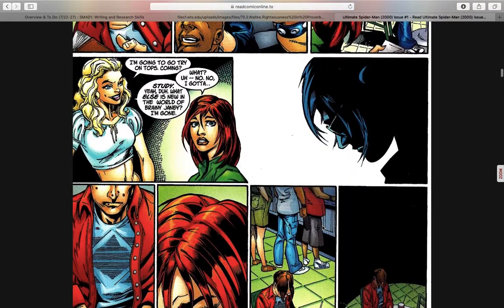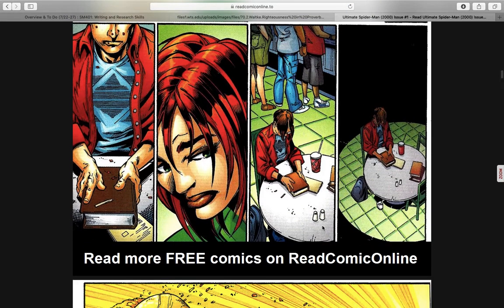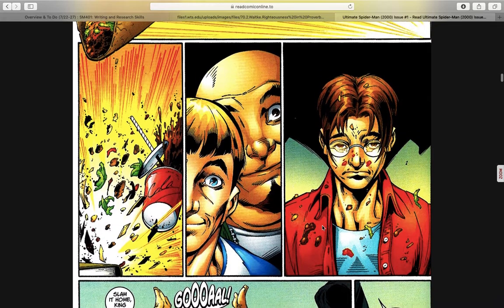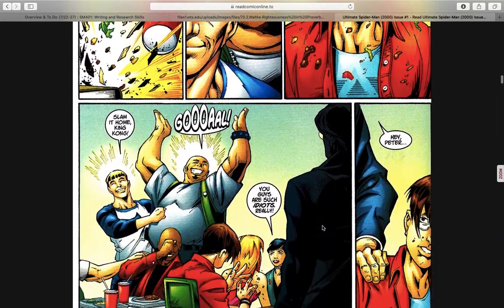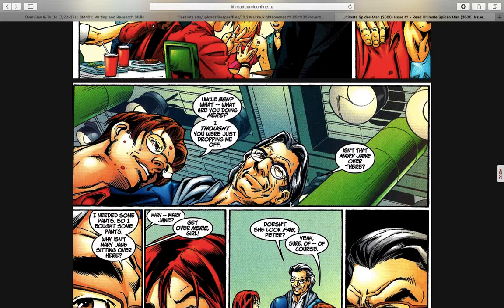Peter Parker can't really do anything. As we see, this is before he gets bitten by a radioactive spider. He's just a normal teenager, just being picked on all the time. Once again, food being thrown right at his face. Just awful bullying here. And we see none other than Peter Parker's uncle, Uncle Ben, here.